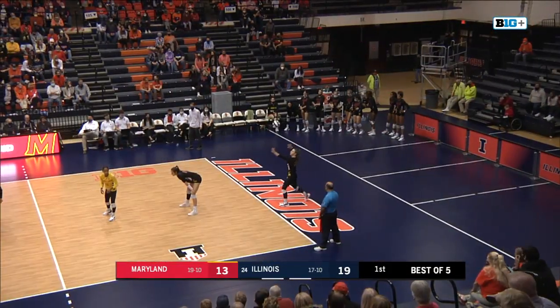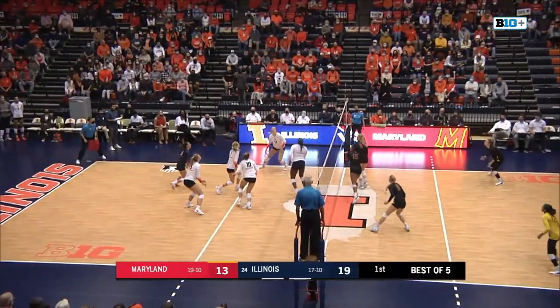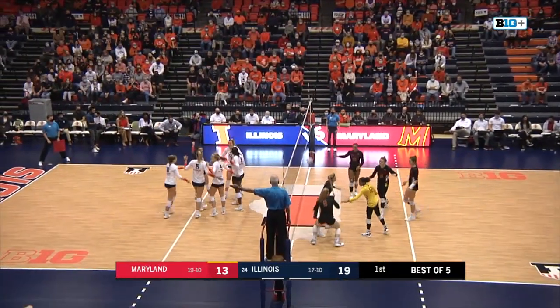She played in the SEC. And goes to Cooney. Now Terry tries to tip it. It's blocked back. Terry again, a harder swing. Popped up. This will be tight. The joust. And there's a net violation on the Terrapins.